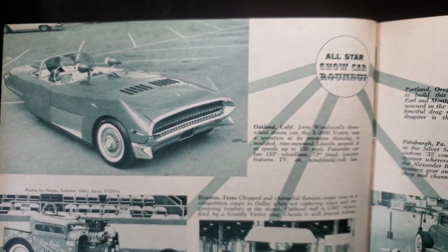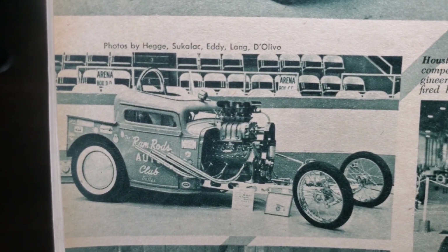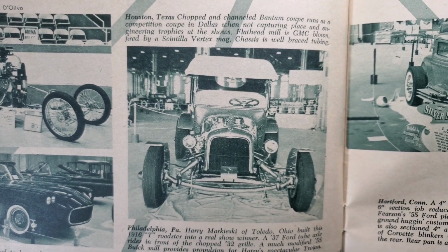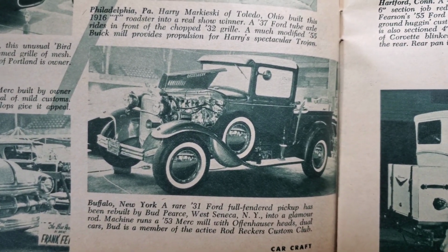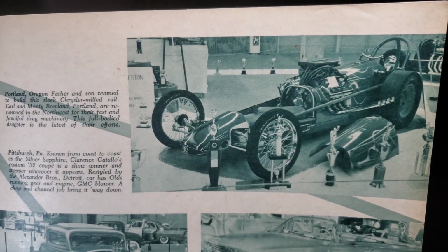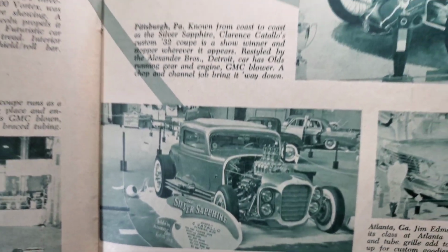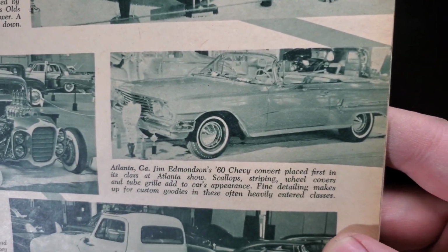A little three-wheel cart thing. Very interesting. What a blown flathead dragster. That's pretty cool looking. A little T-Bird. A Merc. 31 pickup. Pretty sharp. Rail there, Hemi powered. That's a familiar car there, the Silver Sapphire. Clarence Catello's 32 Coupe, also known as the Beach Boys Coupe.